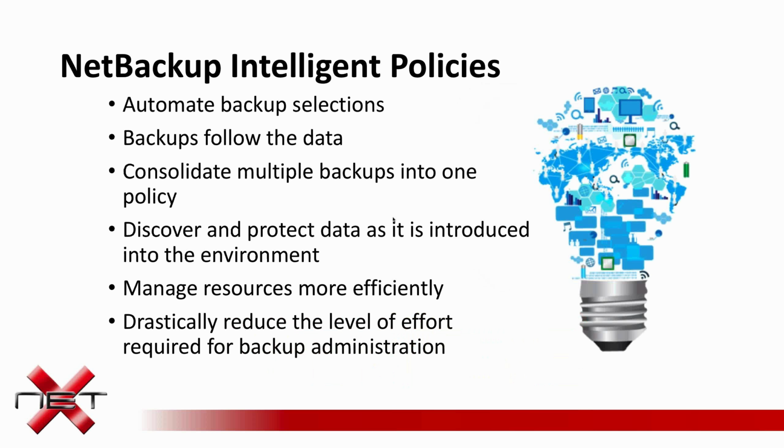So what do NetBackup intelligent policies do? Basically, they're a way to automate the backup selections so that you no longer have to specify individual backup clients in each policy. This allows us to follow the data wherever it may live, whether it's another node in the cluster or a completely separate application altogether.